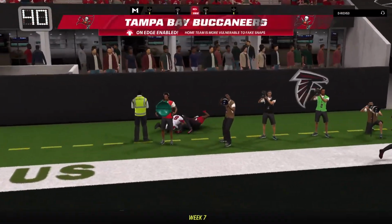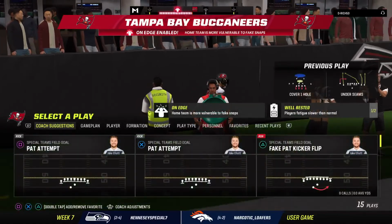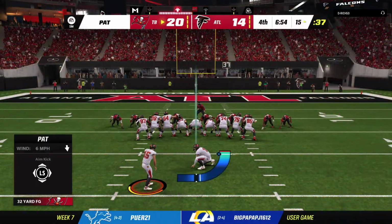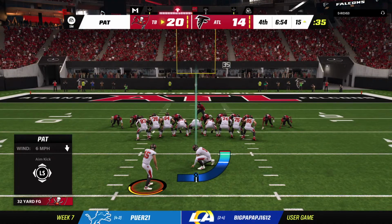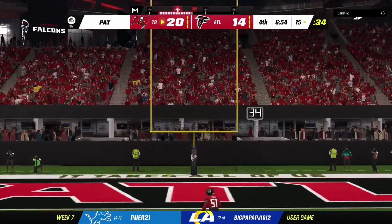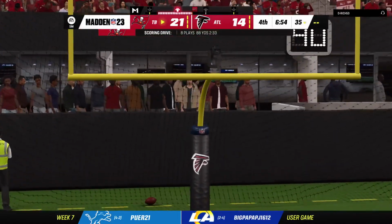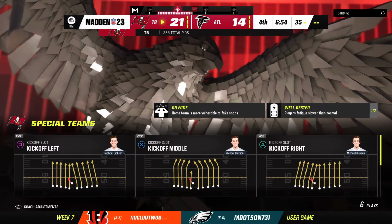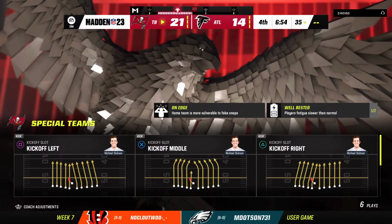And he hauls it in for the Buccaneer touchdown. A 20-yard touchdown. And the Bucs have broken this deadlock and have taken the lead here in the fourth. Elliott good with a PAT. And the lead is now 21-14. Falcons 14.